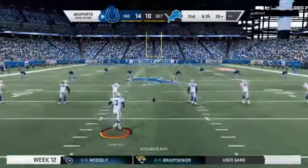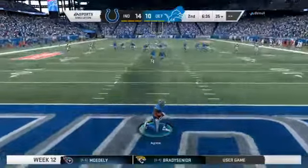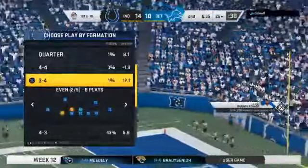So here's the kickoff now as they'll get it again following that fumble return for a score. This is fielded a couple yards deep. And he won't return this one. He'll go down to a knee, and they'll start at the 25.